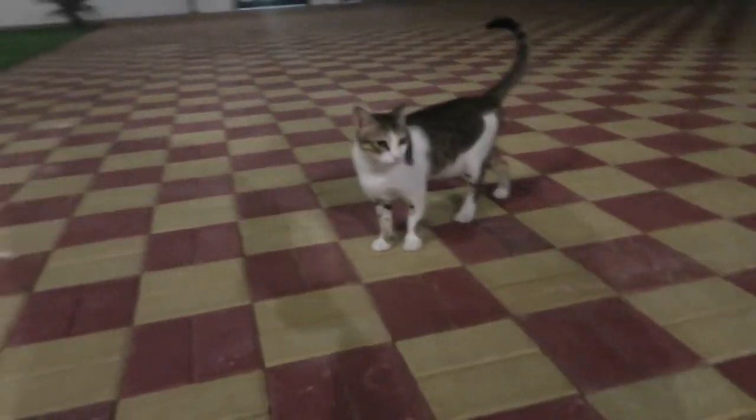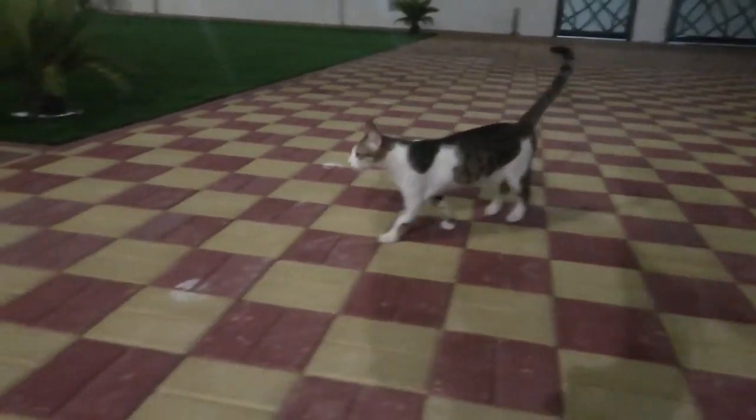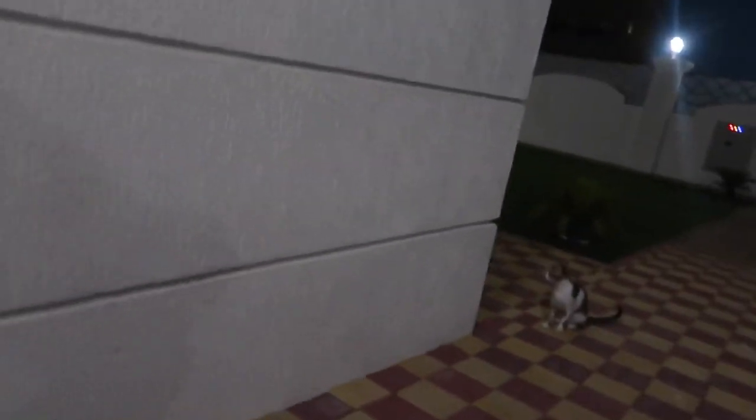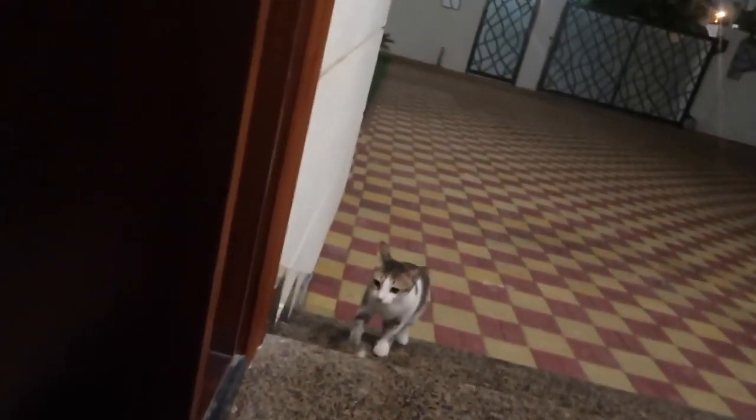Okay, she must be thinking, why are you stopping me? Like, you're walking in front of me. Okay, come. All right, maybe if I walk faster, she'll come. Come this way, boo boo. Come this way. Come. Ladies first. I mean, kitties first. Good girl. Okay, don't be shy.